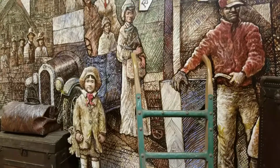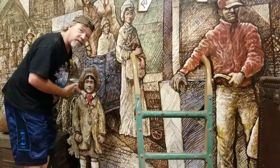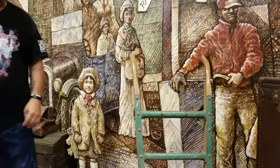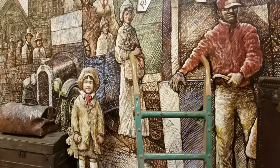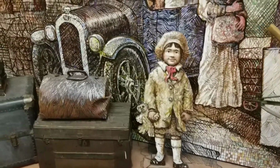Isn't that right, little girl? Are you a boy or a girl? I can't tell if that's a boy or a girl. It does have a teddy bear. I think it's mute though.